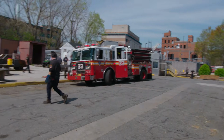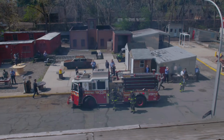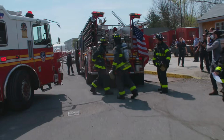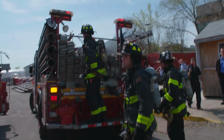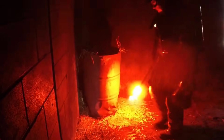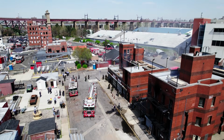We dispatch them in to a 2-story commercial building, apartment on the second floor. Obviously, you have what we call a strip mall on the first floor. As they're coming in, we start lighting the fires in the different areas of the building. We want to try to make it realistic, and that's why we stagger the companies.